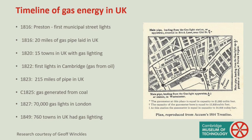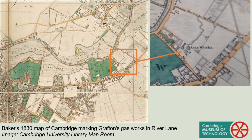In 1818, the Cambridge Improvement Commission began to look into the advantages of this new technology. In June 1822, they finally decided on oil gas and signed a contract with James Smith Hancock to light 250 lamps. By June 1826, the Improvement Commission were reconsidering their original decision and asked for new tenders for both oil and gas. John Grafton submitted a tender and won, and was contracted to light the town with coal gas.